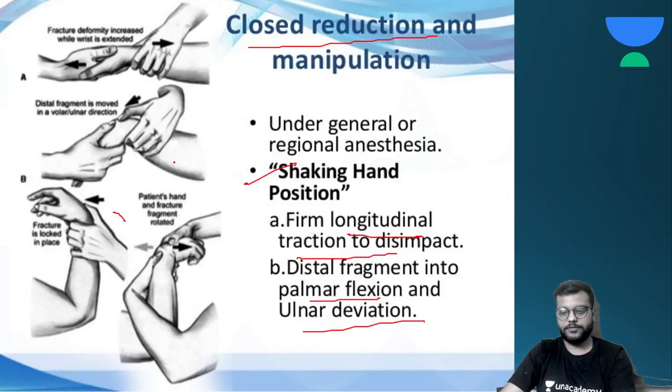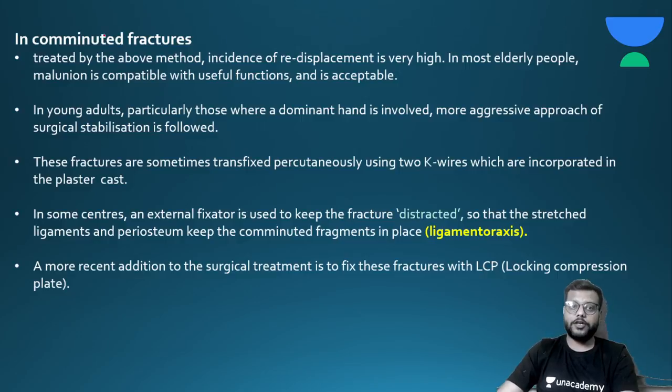Okay, like this. Now, in comminuted fractures, comminuted means, as we have discussed, the one thing that should come to your mind is pieces. If the bone breaks into many pieces, it is a comminuted fracture. Comminuted fractures are also firstly mostly treated by this method, but if comminution is very large or the fracture is open, then you have to go for surgery.